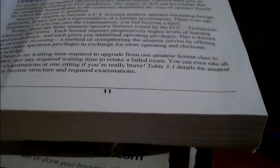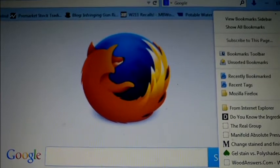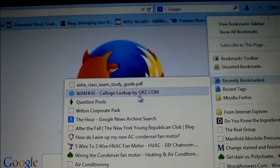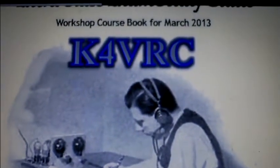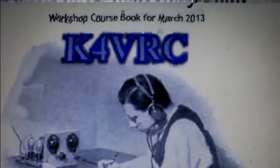So, I mean, that's a good point because you gotta know this stuff. And for instance, I'll give you a for instance here. Let's see here. Where am I looking here? Recently bookmarked. This guy here. Now, here's a guy here that's pretty serious about ham radio, and we all should be serious about ham radio. I think I was joking around too much in part 1, so this will be part 2.